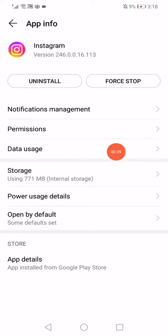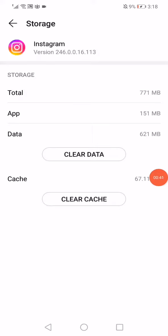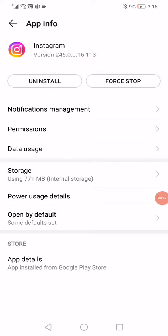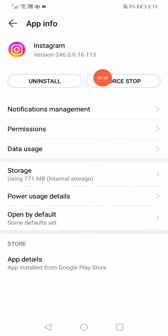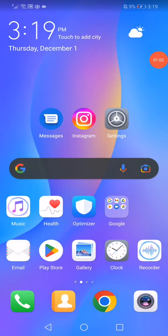Just go to the storage option and click here on the clear data and the clear cache. Go back again, and now go to the power usage details and make sure that the power consumption alert is enabled like this. Now click on force stop and restart your phone, and the Instagram problem is gonna be fixed.